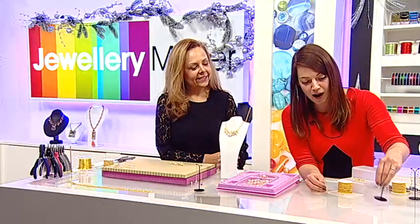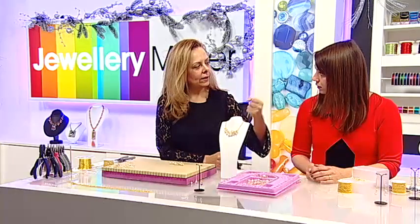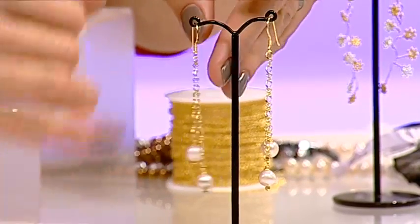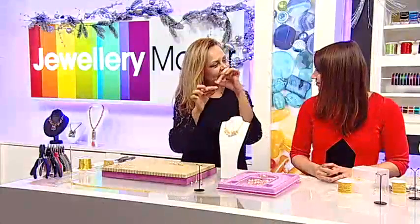Is there any particular way? I'm just having a little look. Are these on the head pins? Yeah, just on the head pin, and then wire wrapped straight into the chain to give it that strength. Right, okay, so there's been no jump rings on this bit at all. And at the top, any jump rings? No, just straight onto the wire. Because the chain is fine enough, it really just sits beautifully on the end of the little hook on the earring wire. Lovely. Thank you, thank you.